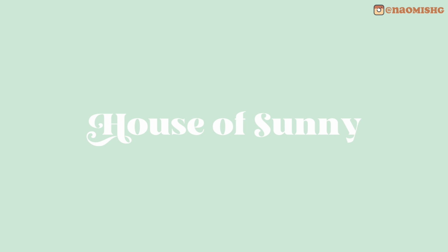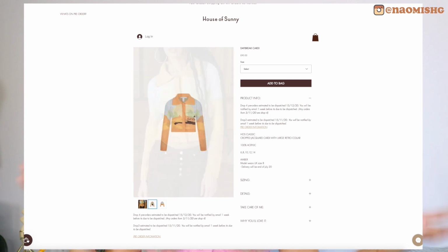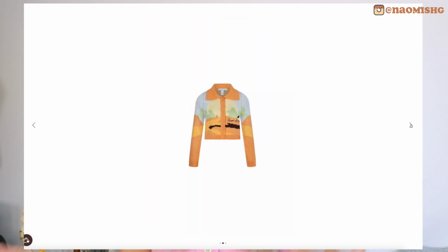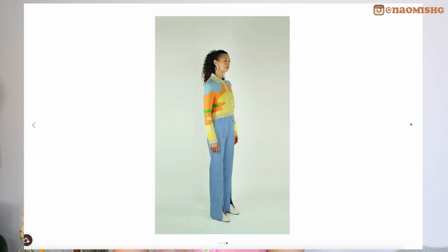I feel like House of Sunny knitwear has been everywhere this year. It's just been really popular. So this knitwear, this cardigan, I'm pretty sure you would have seen it. It's literally all of the influencers that I follow, almost all of them, they have this cardigan, so I'm sure you have seen it. I thought I would show you still because it's just a really cool cardigan. And this cardigan is actually £90, which I think is quite a good price for a good cardigan.